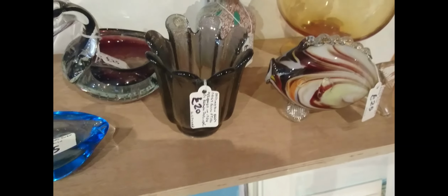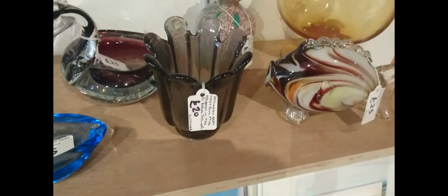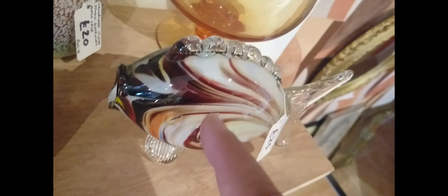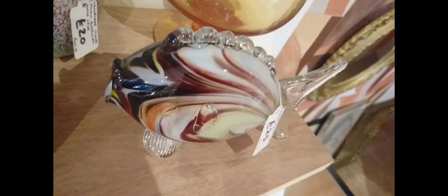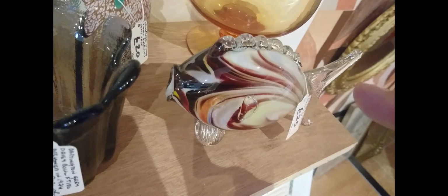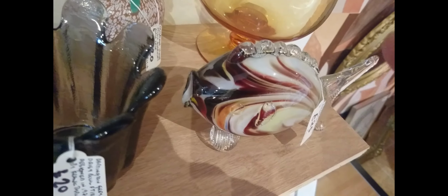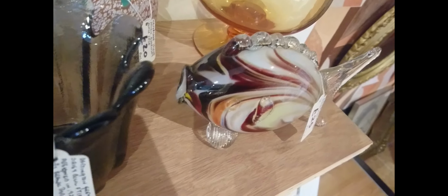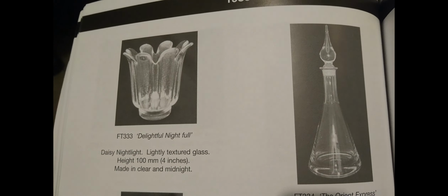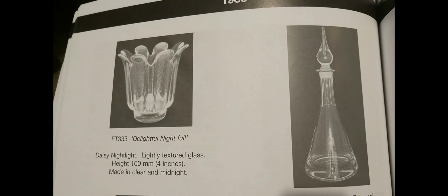A few more bits here. We've got a Dartington little Tealight with the label on, and of course the ubiquitous Romanian glassfish. Yay! There's no seahorse here because this is not an antique centre. This book is Dartington Glass, the First 20 Years by Linda and Stuart Smithson.